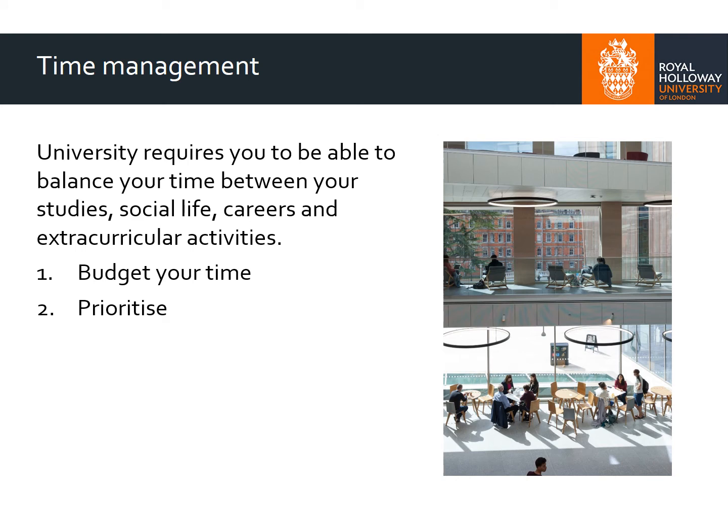Being able to prioritise, so at certain times of the year, certain activities are going to be more important than others. So for example, in the exam period, you'll want to prioritise revision over your social life. While you can still socialise, one thing is more important than the other. So perhaps have a to-do list with the most important things at the top, so you get them done first, and then work your way through the less important things.